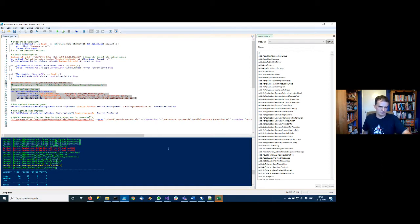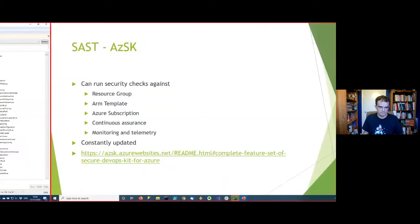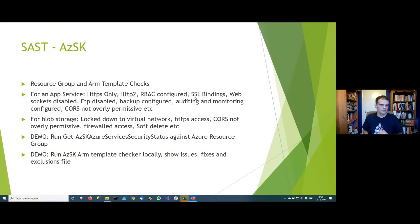And you can have an exclusion class. Like, you say, well, okay, I don't use Azure Active Directory for securing my SQL databases. So I can exclude that one and make sure that's not treated as a failure. So it's got resource group and ARM template check, so you can point it against the resource group. If you've set up your resource group manually, you can just point to that and go, well, compare my resource group against best practice, and then tell me what I've got to do to make good.